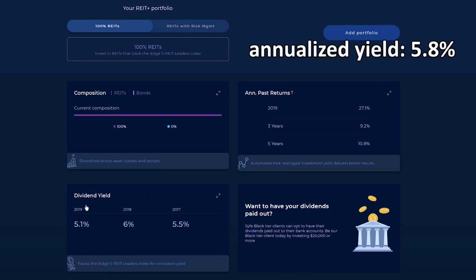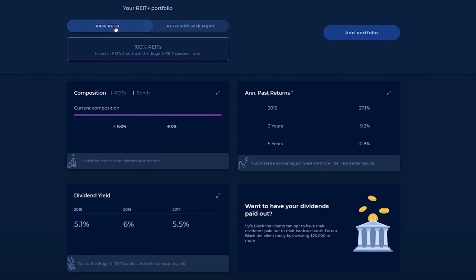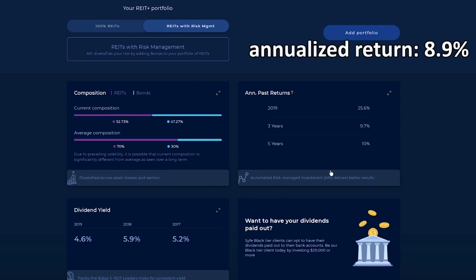Without bonds, the average yield over 6 years is about 5.8%. With bonds, the yield will drop to 4.9%. Same for portfolio performance. Without bonds, the annualized return over 14 years is 12%. With bonds, the annualized return drops to 8.9%.